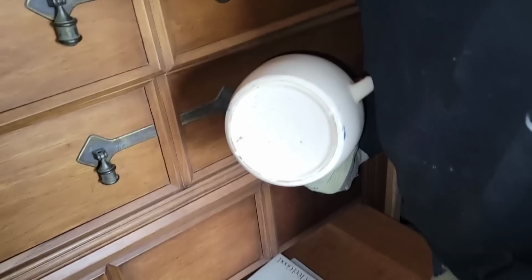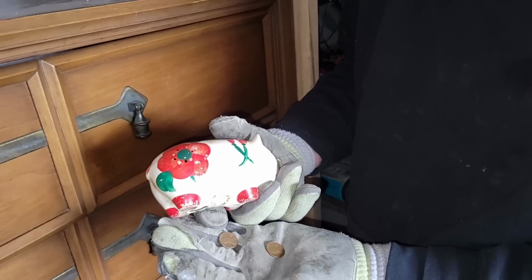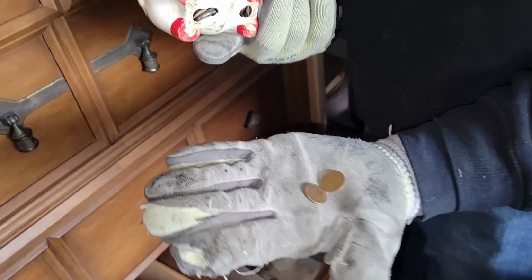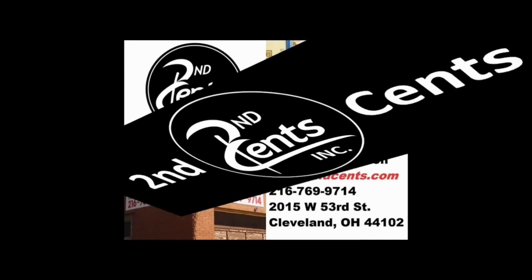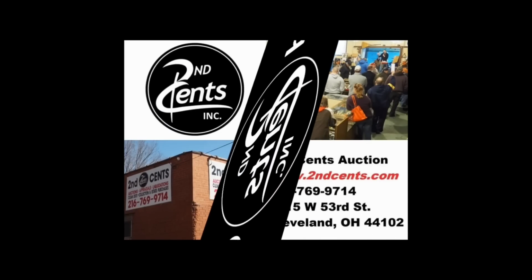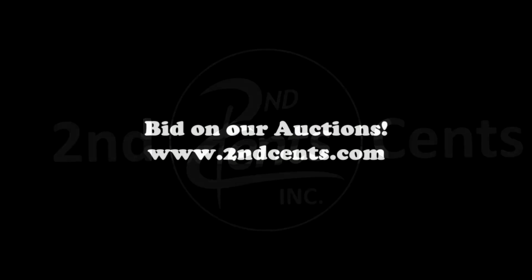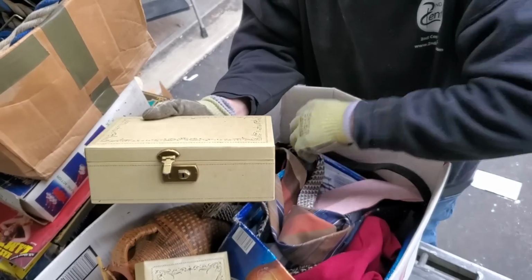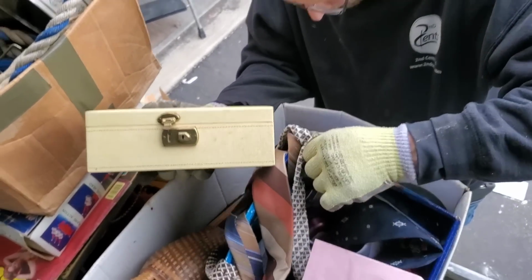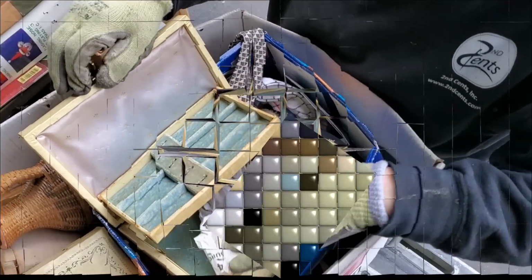Got a crock. McCoy. Oh, nice. Oh, they're wheat pennies. Oh, we have silver coins in here, Shane. Oh, this one's heavy. Holy smoke. It's one of the heaviest jewelry racks I ever felt. Hopefully it's got something in there. That's something. Oh, no way.